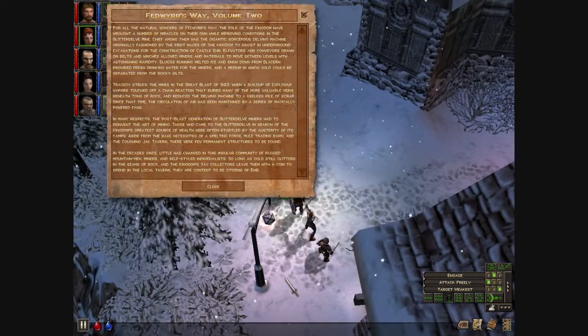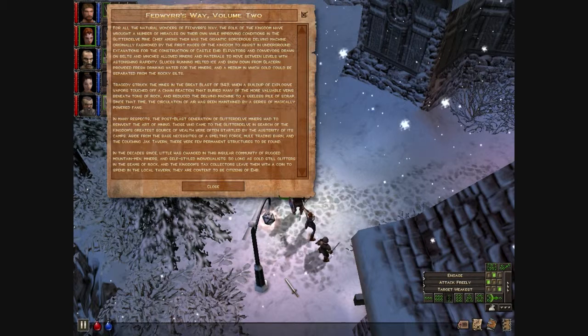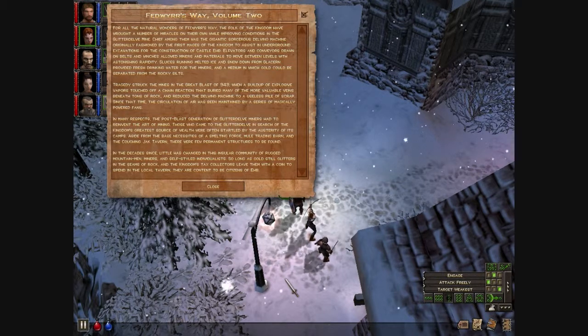Oh, Volume 2. For all the natural wonders of Vader's Way, the folk of the kingdom have wrought a number of miracles in their own while, including improving conditions in the Glitter Delve mine. Chief among them was a gigantic sorcerer's delving machine, originally fashioned by the first mages of the kingdom to assist in underground excavations for the construction of Castle Ebb. Elevators and conveyors drawn on bells and winches allowed miners and materials to move between the levels of astonishing rapidity. Sluices running melted ice and snow down from Glacier and provided fresh drinking water for the miners, and a medium in which gold could be separated from the rocky silts.